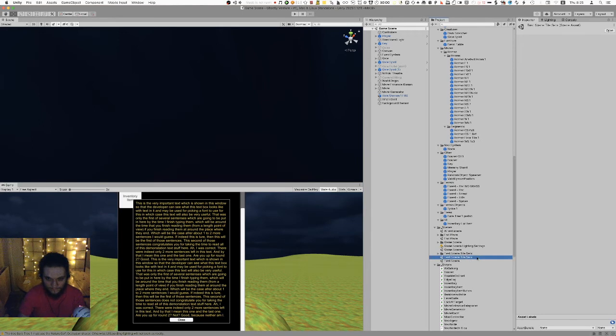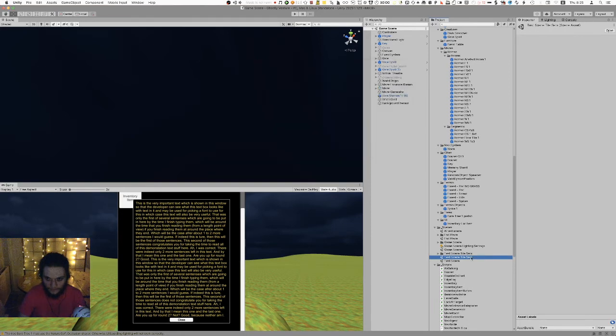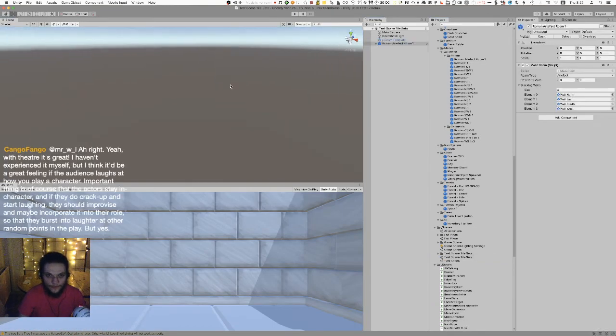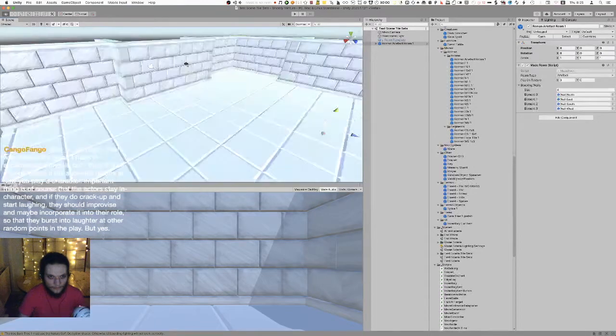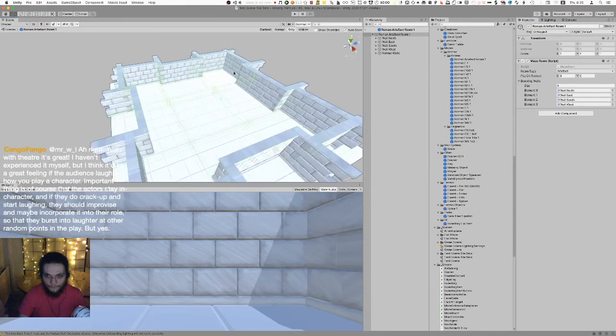Come on. No, that's the wrong thing. There we go. That's it. Sorry. Right. So the artifact room is still loaded. It's not that laggy here, that's nice. Let's open the prefab.